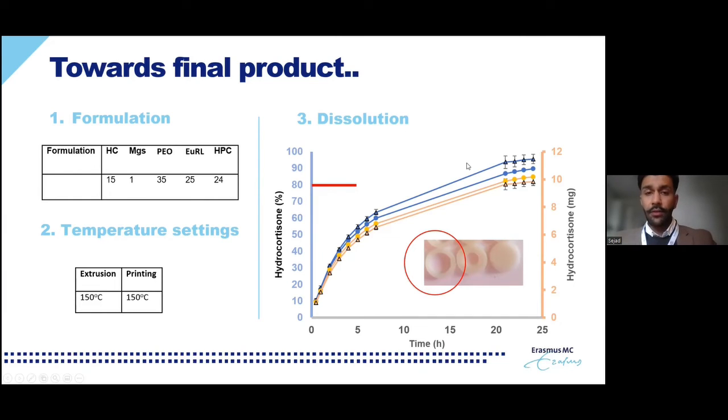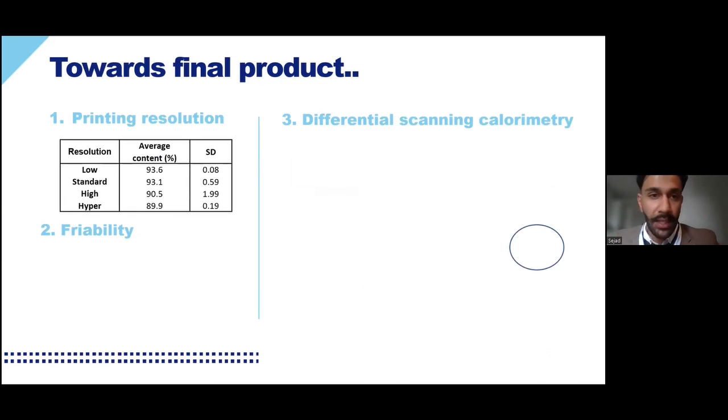So actually, this is the formulation which we want to take into the clinical trials. Of course, we need to do a few more experiments in order to set up the production process. But before going to the clinical trial, there are a few other experiments that are very interesting to present today. So we have an FDM printer in which we can set the resolution. We can set it at low, standard, high, or hyper.